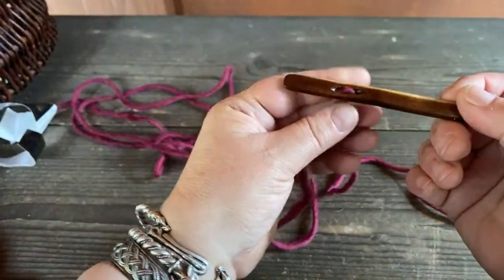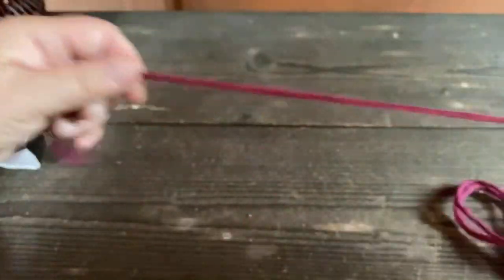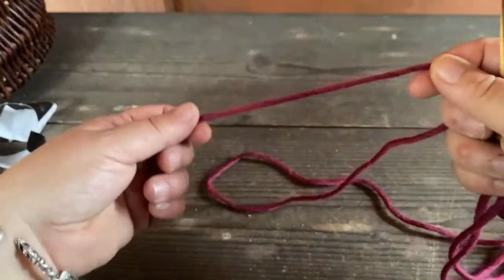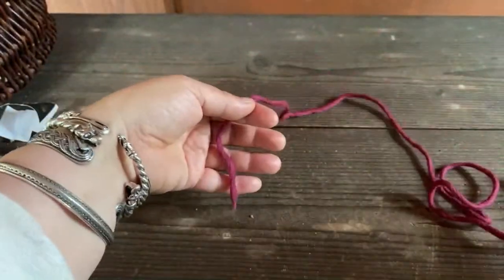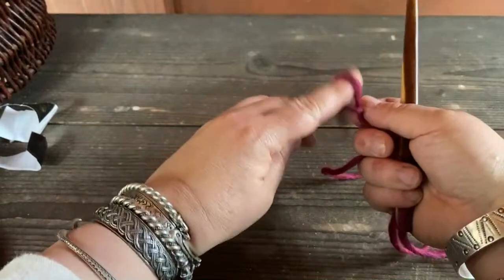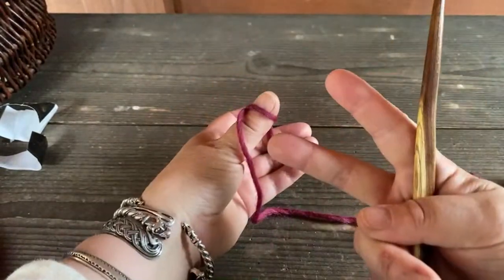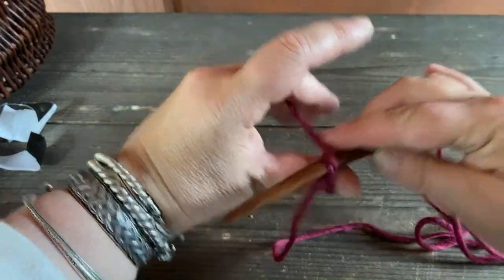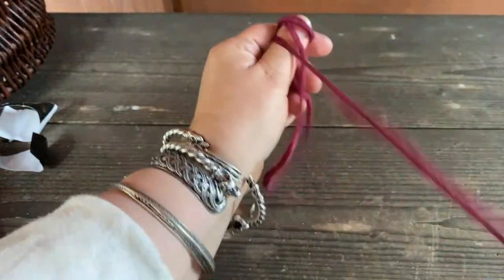So for this one, like Oslo, you need 2 loops. This is a pretty good beginner stitch if you can handle the twist. It is really easy to have this one flip. So there's the end. We'll make a loop, put it on a thumb, and we need 2. So go under everything, pull through, and now you have 2.